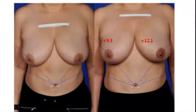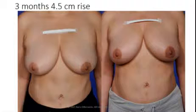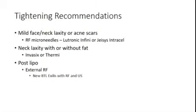Barry's been working on breast lifts with the Thermi device, or the monopolar radio frequency device, and that's one of his pictures 3 months later showing a rise. And Diane Duncan's also been working on this with some of the RF devices. So I'm just going to end with this. So my tightening recommendations, I kind of like the microneedles, especially for acne scarring. I like the RF internally.